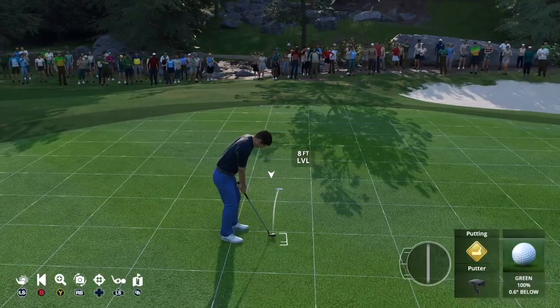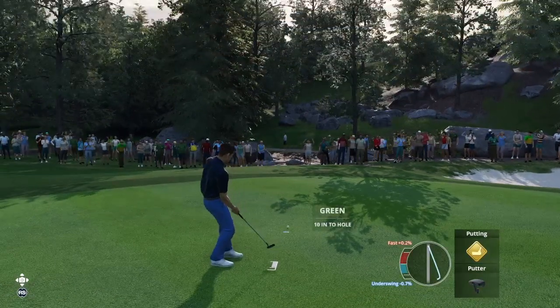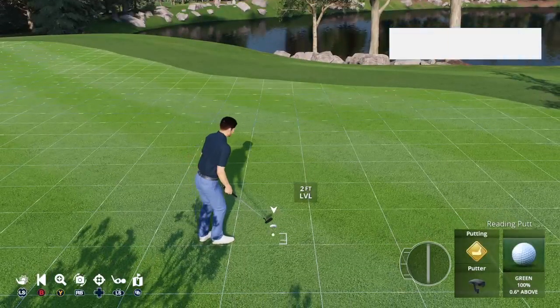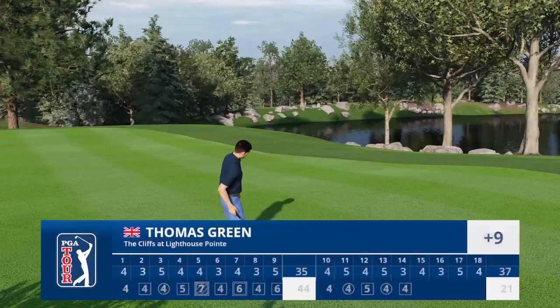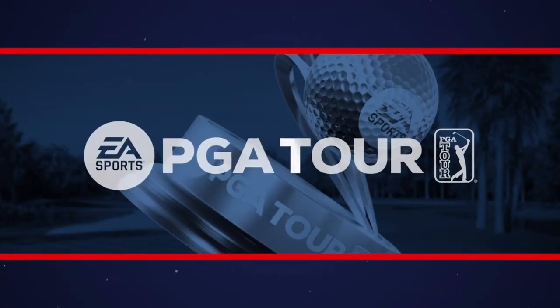Missing, and where's the turn? That didn't move nearly as much as he anticipated. Safely in, it's a bogey here at 14. And that's going to drop him down the leaderboard just a bit.